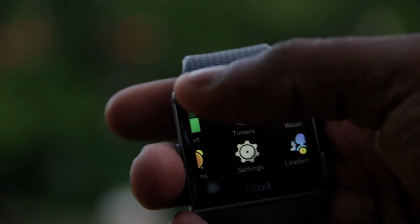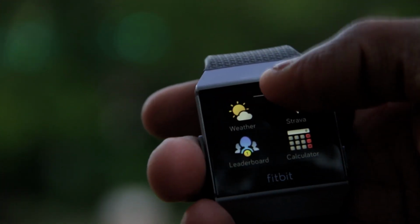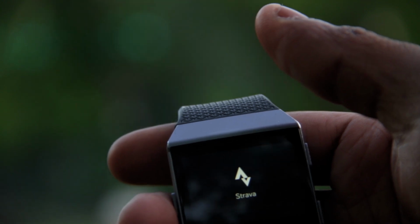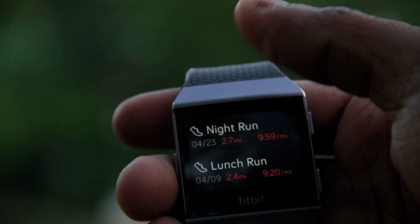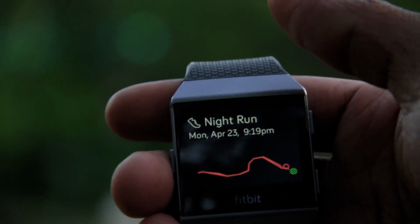Something that I've wanted to review for a very long time is Strava, and if you guys want, I'm going to do a whole video on it. This is just an additional app, but it's arguably the best feature on the Ionic. First, let's look at how to activate Strava.